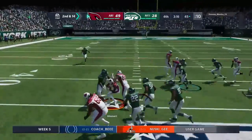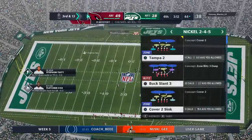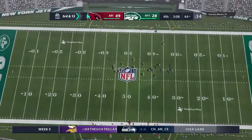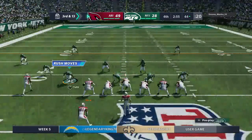Running the counter with Mostert. And just a short gain that time as they're able to get him down. Mostert, the ball carrier. Brandon, I've got to think this offensive line has got some smiles on its faces. And I know it sounds crazy, but they practiced for this back in training camp.